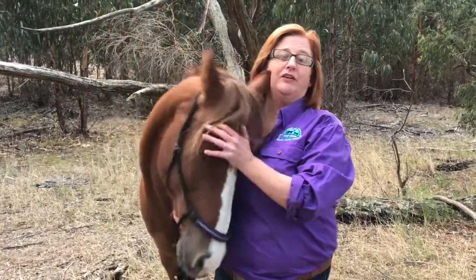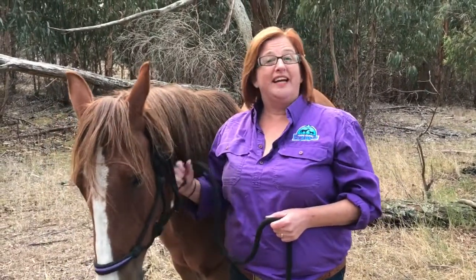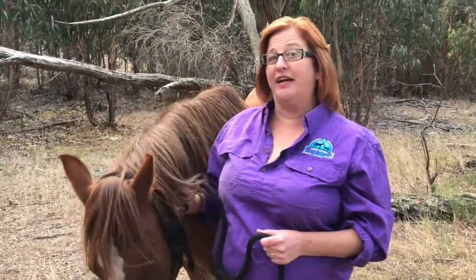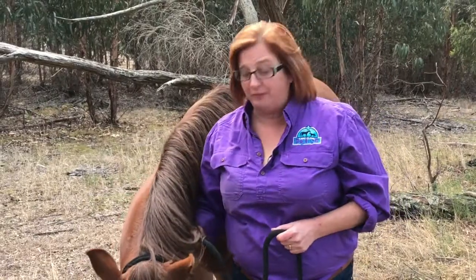Now, this one's about the heart rate of the horse. Did you know that the average horse can pump 34 litres of blood around its body? And a horse at a flat gallop can actually push 240 litres of blood around his body each minute. They're very efficient at moving oxygen and blood and nutrients around their body.